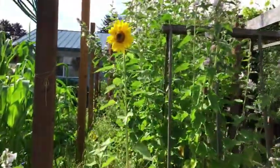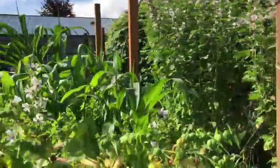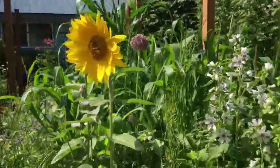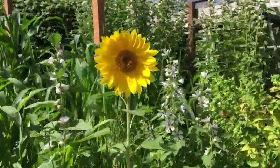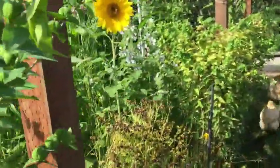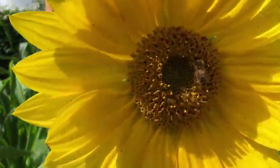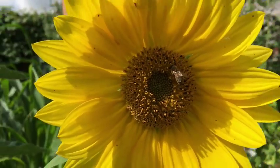Okay, and then from this side of the garden, I'm standing on the north side. You can see some of my sunflowers that self-seeded have opened up. I didn't plant any sunflowers this year, so the few that I have are just ones where it dropped seed from last year. Look at that.